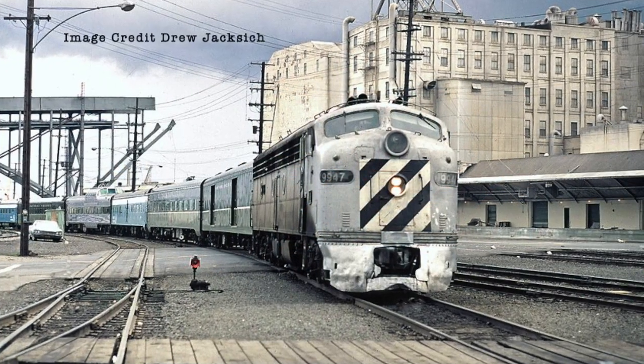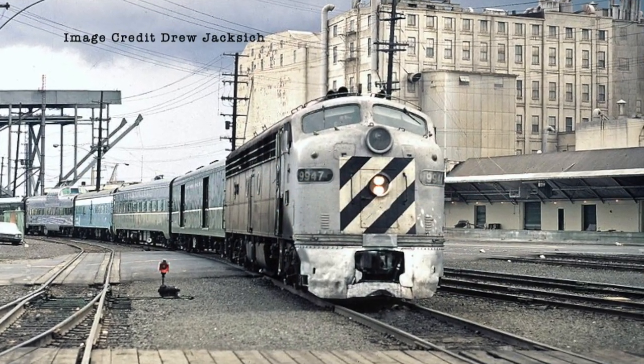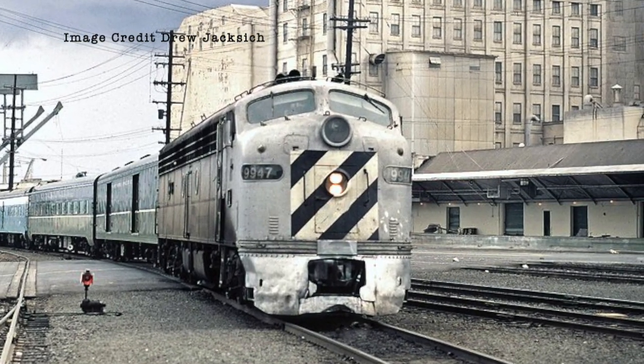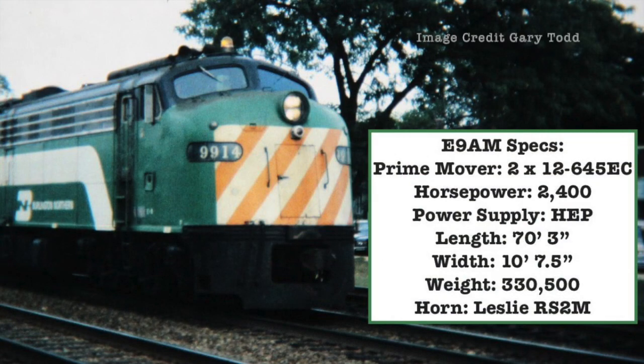In 1973, the first batch of former Chicago, Burlington, and Quincy E-units was sent to Morrison Knudsen in Boise, Idaho to be rebuilt. The improvements Morrison Knudsen made to Burlington Northern's Suburban E-units were extensive. All units were rebuilt to E9 specifications and officially renamed E9AMs.